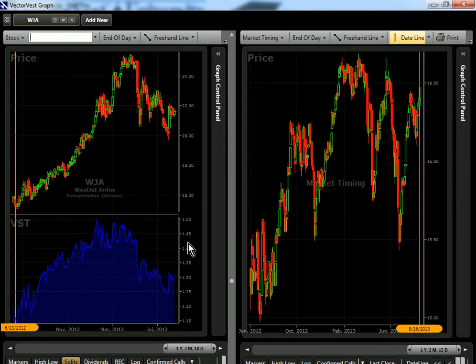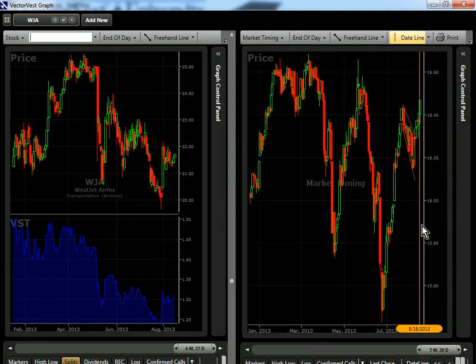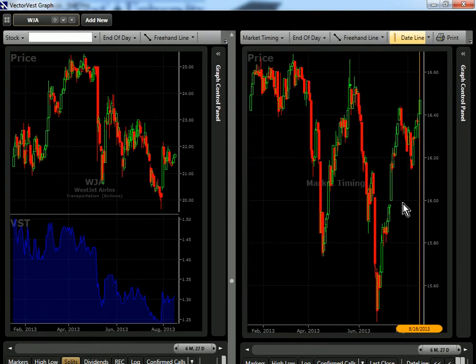WestJet was the next stock that we purchased, and we bought that about right in the middle here in January of 2013. Also has gone on some fluctuations, holding about flat with our original purchase date, and the VST, while getting very close to crossing down below 1, has stayed above and is now back up above 1.3. And here's the market timing graph on the right. The closer we zoom in on this picture, the more we can see the recent drawdowns that the market has taken us through.